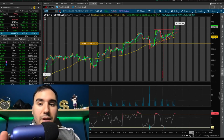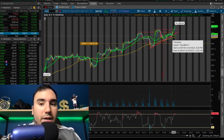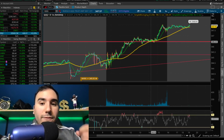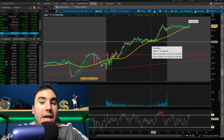And by the looks of it, the ascending triangle played out. We held higher lows yesterday and even today pre-market, and we used that as a launching pad to break out of not only 345 but also 346, that previous all-time high, to get to where we are now, again, a fresh, brand new all-time high.